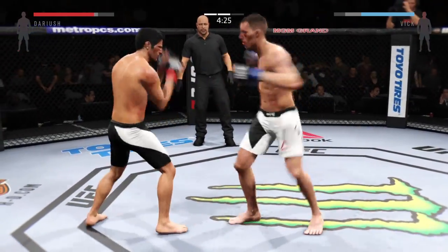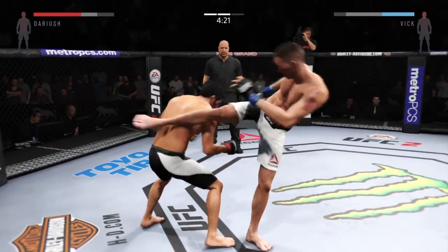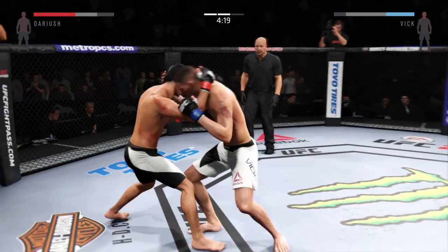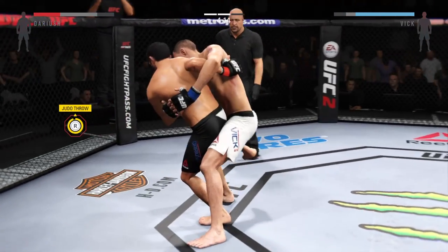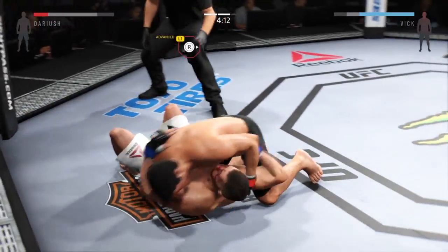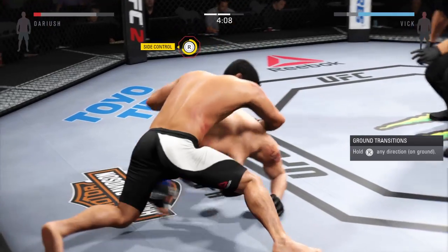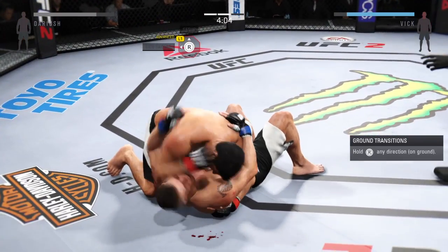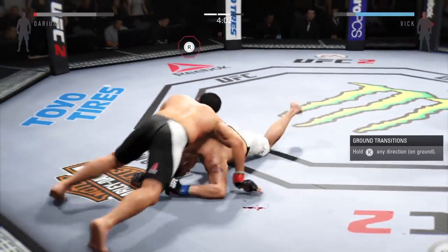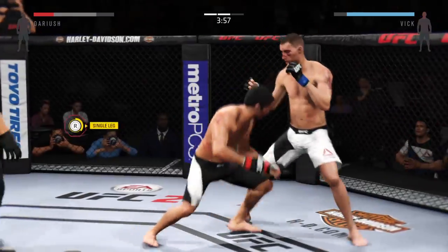Looking for a takedown. Vick gets nailed by that head kick. Look at the swelling in his right eye. And now they clinch up. One overhook, one underhook. And a good takedown. Beautiful throw. Dariush is inside control again here. Dariush with the elbow from the top. And he gets up.